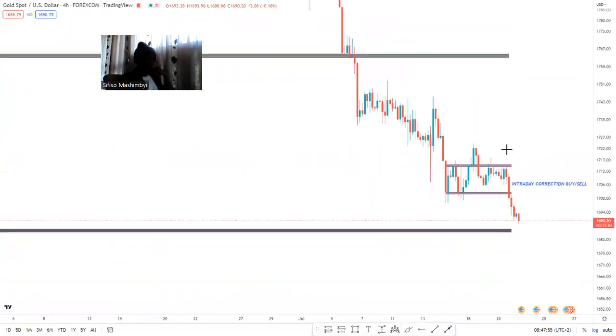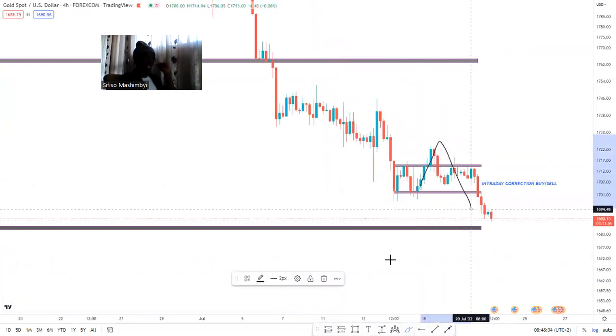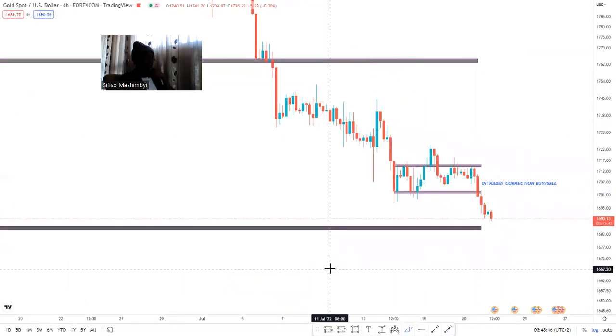We all know that on Sunday when I dropped on gold, I said price is in a correction. We actually wait for a bullish breakout, boom, or a bearish breakout. So we did have a bullish breakout, boom, but price broke in and failed to break again. We tested the intraday resistance level and unfortunately gained momentum to move to the downside, breaking the intraday support level.